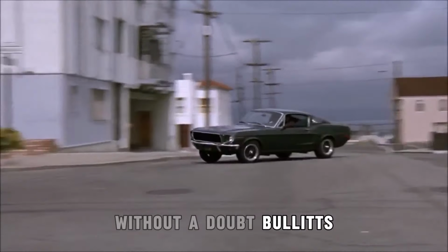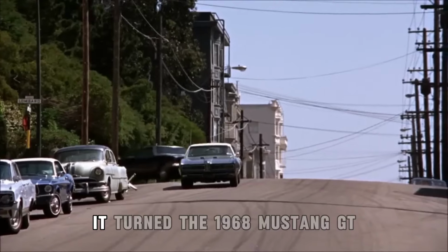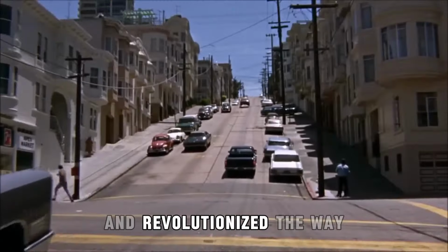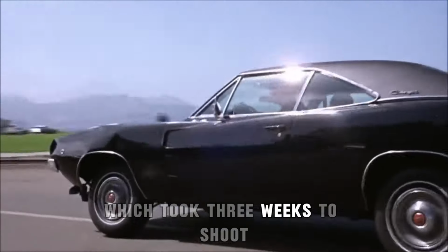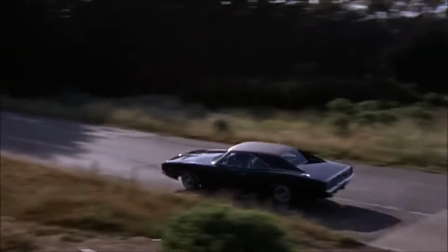Number 6. The Bullitt chase scene is filled with errors. Without a doubt, Bullitt's pursuit sequence is the greatest one to ever be captured on camera. It turned the 1968 Mustang GT into a cinematic celebrity and revolutionized the way automobile chases were portrayed in motion pictures. The film depicts the pursuit, which took 3 weeks to shoot from several perspectives and repeatedly, for around 10 minutes.